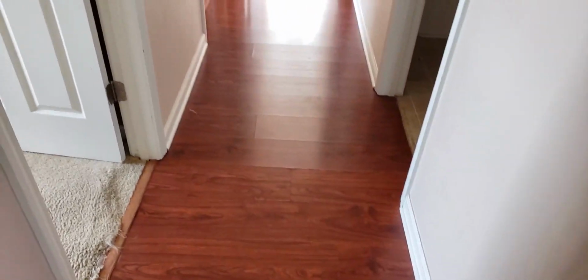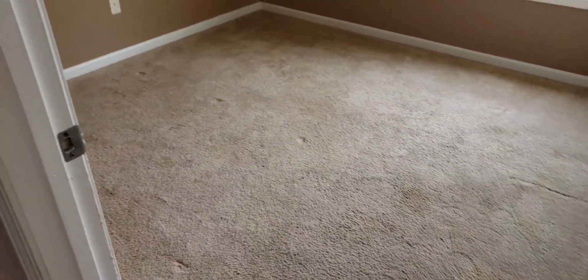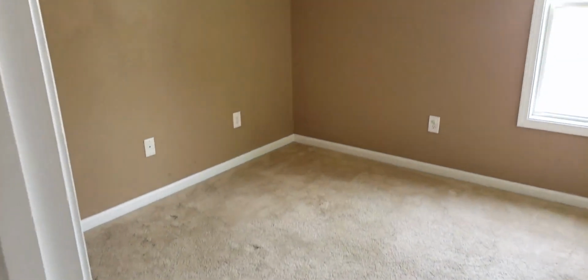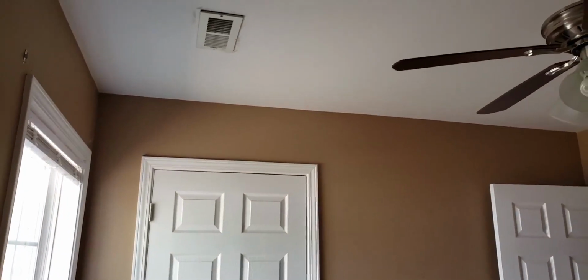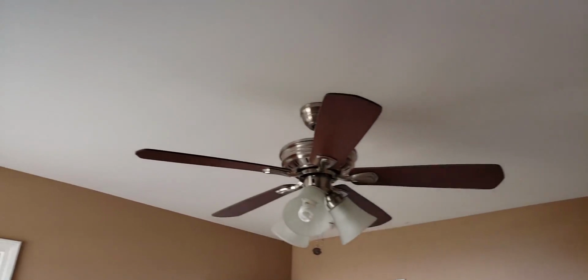Coming into the bedrooms, as the agent had mentioned to me, the carpets need to be cleaned. I say they need to be replaced. There's a fraying here, and it'd be just easier to have them replaced rather than trying to clean them. The walls, again, could be painted, could be cleaned, one or the other. It is a smooth ceiling rather than a popcorn ceiling.